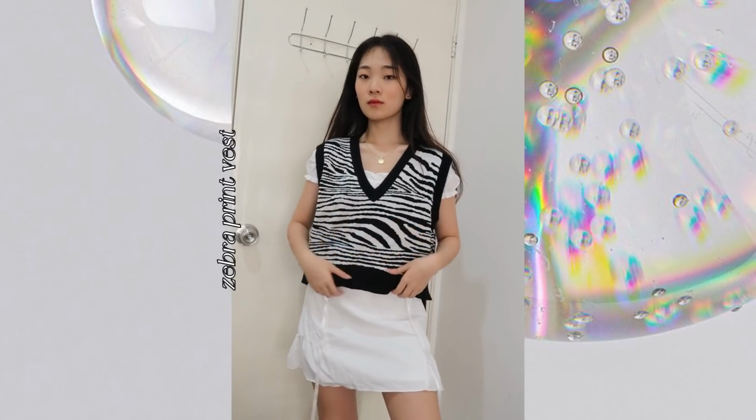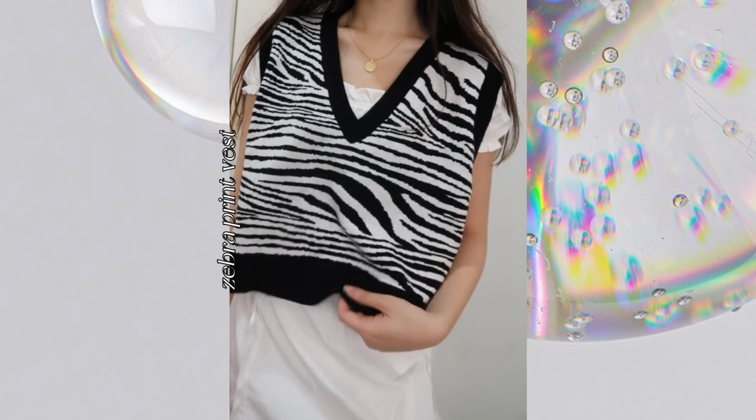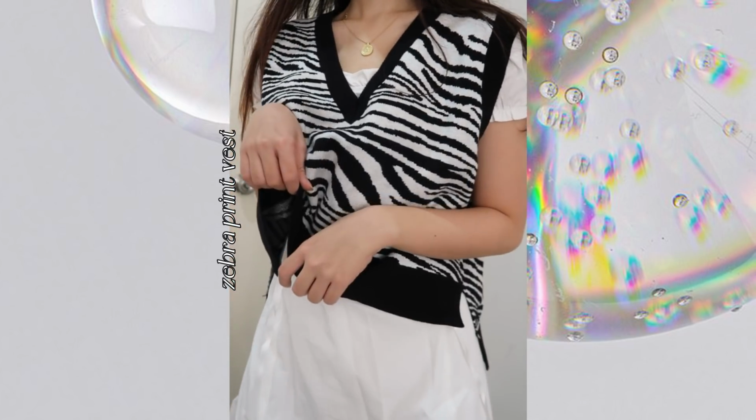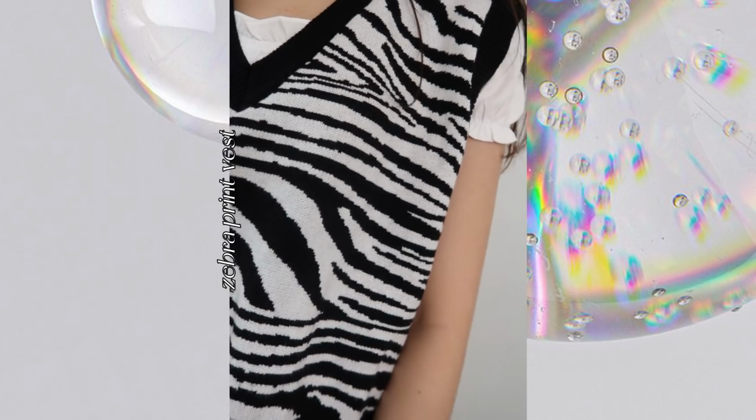I got myself a zebra print vest. I actually really like animal print, but leopard print, tiger print, or like snake print is just a little too out there for me. So I got myself something in zebra print because this is in black and white and it's gonna go with a lot of the other stuff that I own. I only have 2 other vests in my closet, so this is a new addition to my little collection.